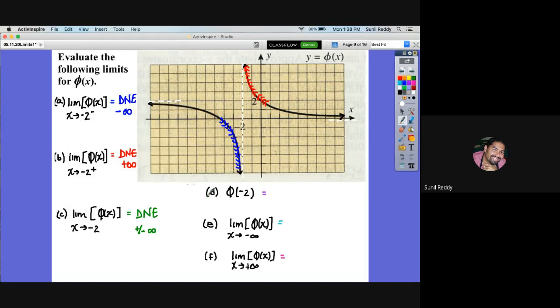For D, being asked to evaluate the function when x is negative 2, we have a vertical asymptote at negative 2, meaning there is no y value when our x value is negative 2. In other words, our function is undefined when our x value is negative 2.